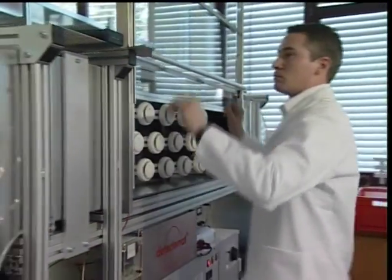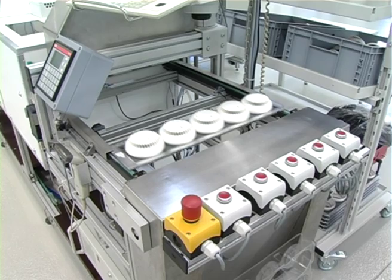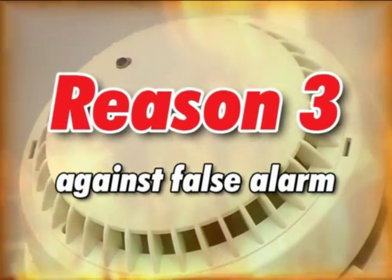Moreover, Detectomat offers the optical detector with special functionality for air ducts, PL3300OK. Reason 3 against false alarm.